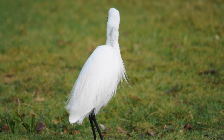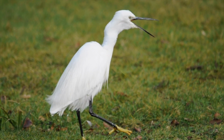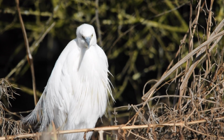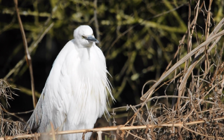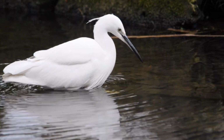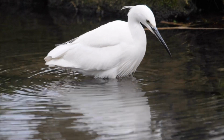Another prominent species seen here at the reserve is the smallest native heron, the little egret. Once extinct in the UK, this comeback king has been rejuvenated since it successfully bred in Dorset just 20 years ago. Now around 60 breeding pairs can be found in the county alone.